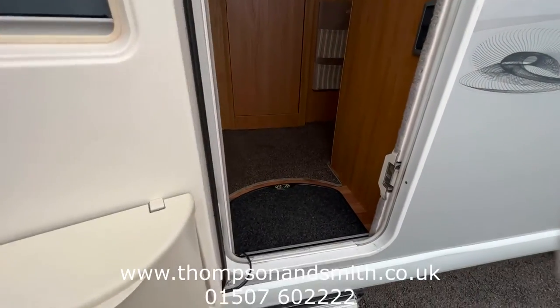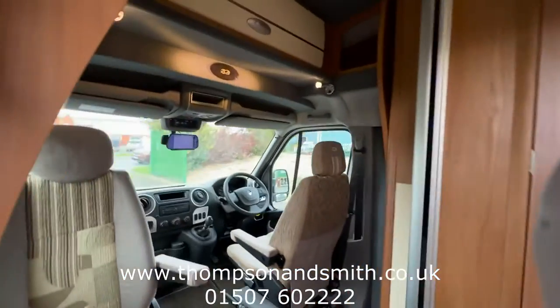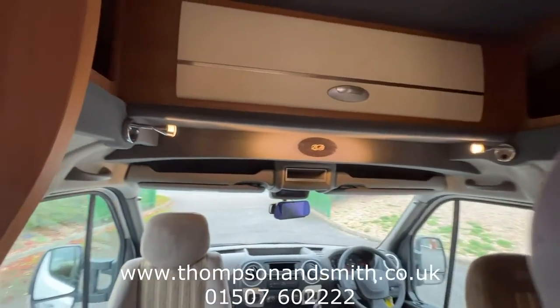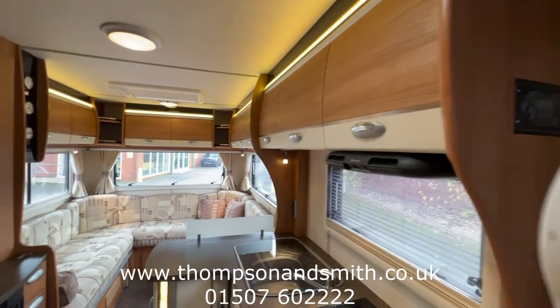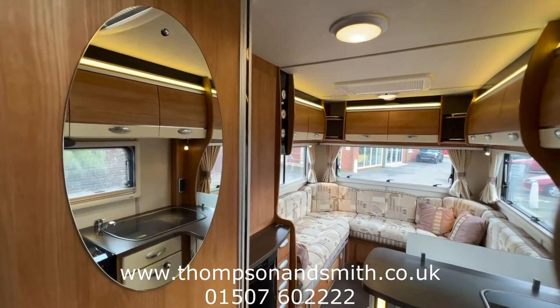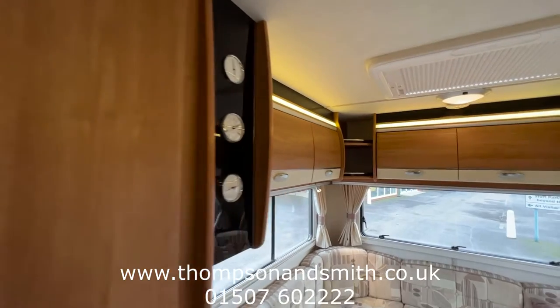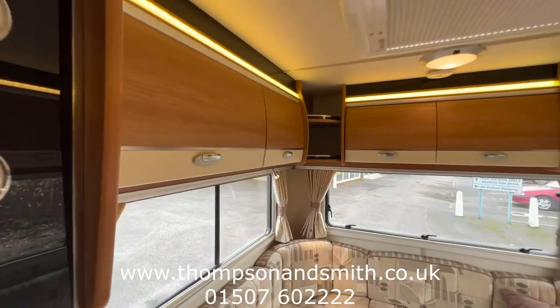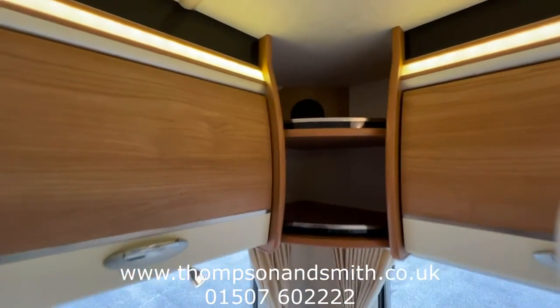Right, as we enter the motorhome, there's an electric step there. The engine's running, so it probably won't come down. The first thing you notice as you walk in, it's just the quality. Lovely, spacious, modern living area. Nice medium wood and cream units. Good quality handles. Loads and loads of storage. We've got JVC speaker system.